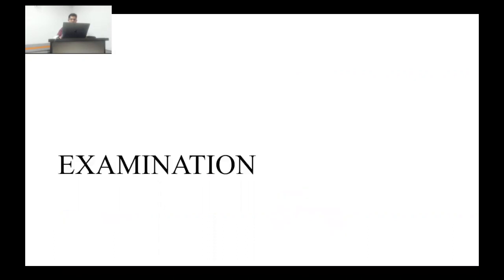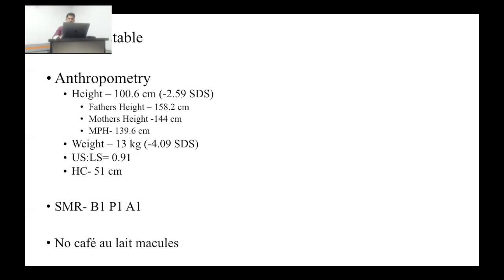Now, coming to the basic examination, the birth history he could not give properly. According to him, she was a little low birth weight, but we don't know exactly what happened at that time. Her vitals were stable. Anthropometry showed the height was really low, minus 2.5 SDS at 100.6 centimeters at 6 years, 5 months. MPH was 139.6. Weight was very low, 13 kgs, which is minus 4 SDS. The US/LS ratio was 0.9, and head circumference was 51. She was pre-pubertal, and I could not find any capsule and macules on her body.